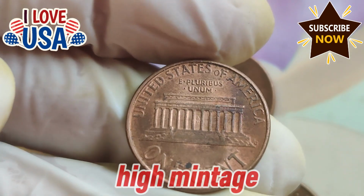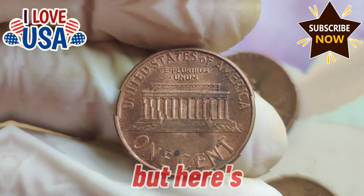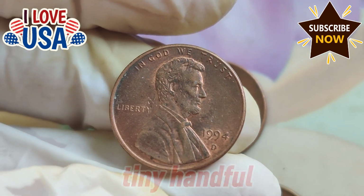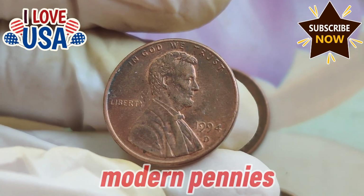With such a high mintage, it's easy to assume there's nothing rare or valuable about them. But here's the twist. Among the billions of 1994 pennies, there's a tiny handful that stand out, and one that became the holy grail of modern pennies.